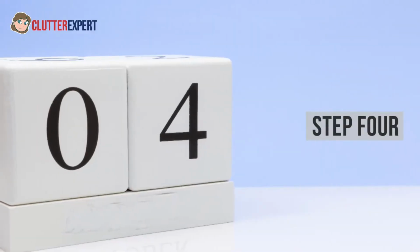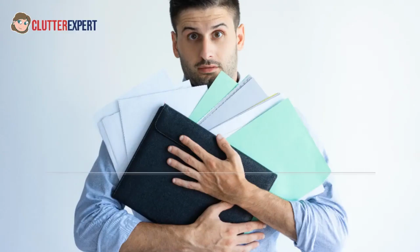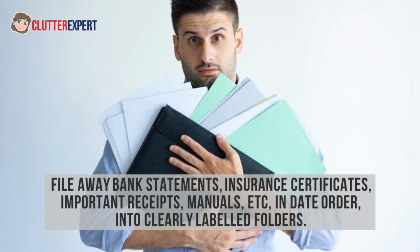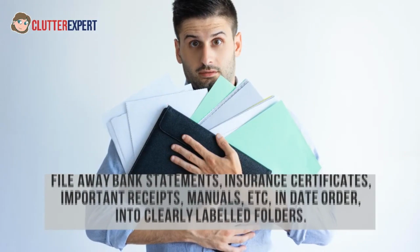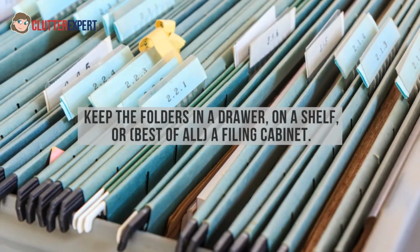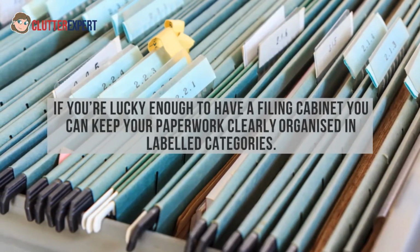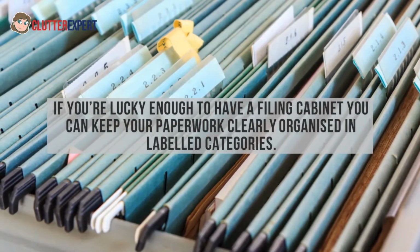The 8-step Paper Clutter Rescue Plan, Step 4. File away bank statements, insurance certificates, important receipts, manuals, etc. in date order into clearly labelled folders. Keep the folders in a drawer, on a shelf, or best of all, a filing cabinet. If you're lucky enough to have a filing cabinet, you can keep your paperwork clearly organised in labelled categories.